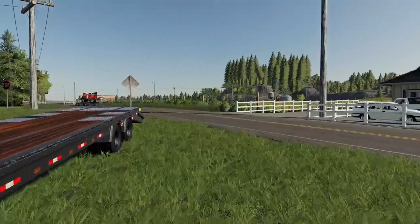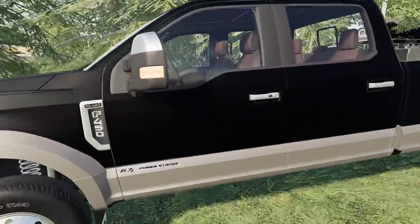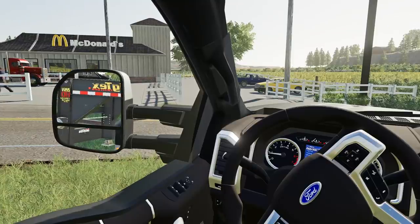Make sure he makes it up the hill, because there are some steep climbs up there. Let me tell you, it's going to be fun, I guess. Wait a sec. Let me put the tow mirrors out. There we go.